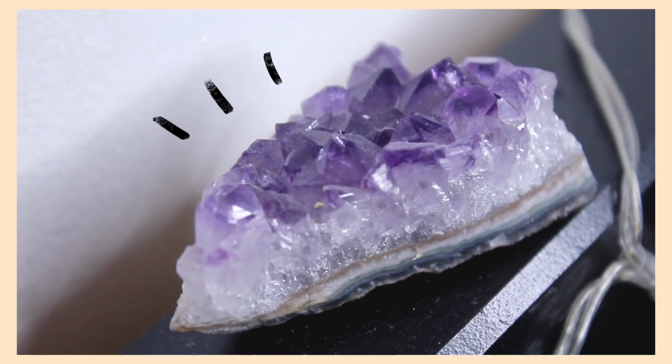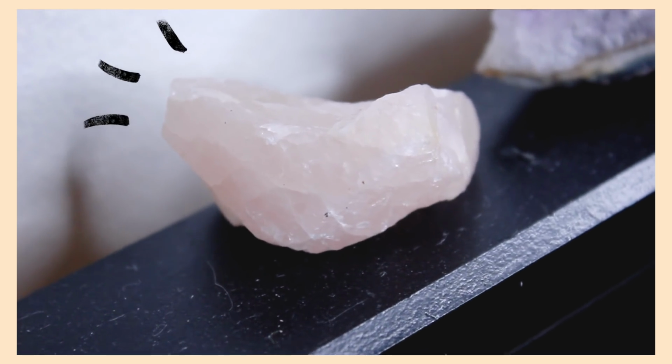This one is an amethyst and this one is a rose quartz. Sometimes I like to sit here and hold them and act like I can feel their power flowing through me when in reality it's probably just anxiety.